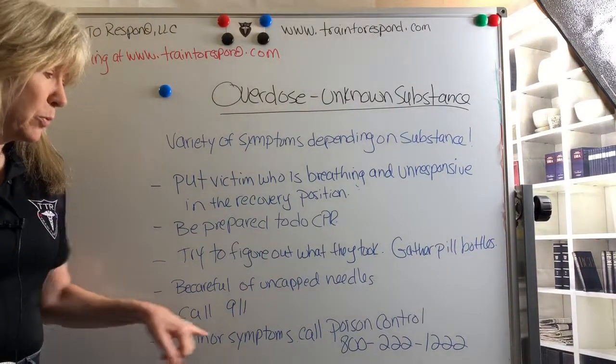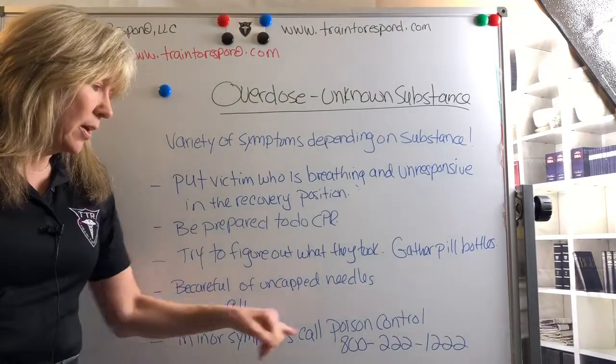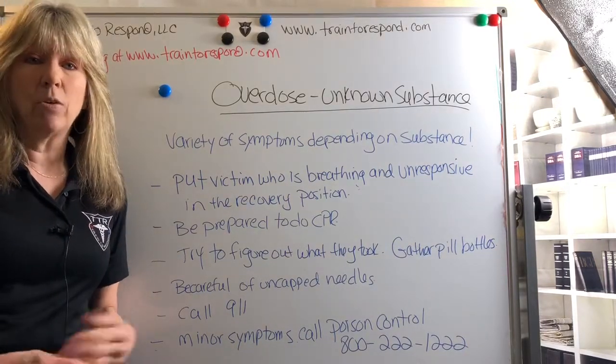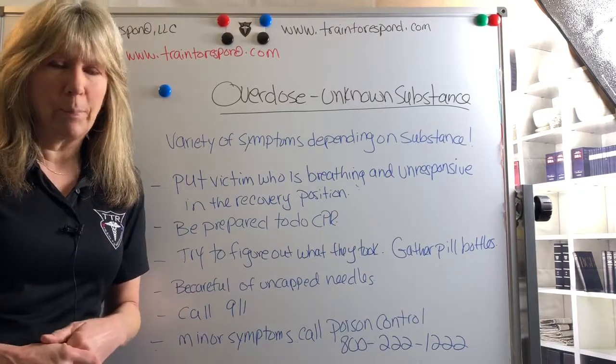If minor symptoms, we do have a great asset called Poison Control, the Poison Control Center in the USA. The number there is 1-800-222-1222. And they're a great asset. You call them up, you can tell them what they've taken. They can actually give you steps on what to do with that.